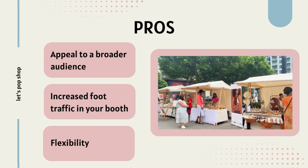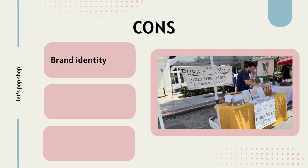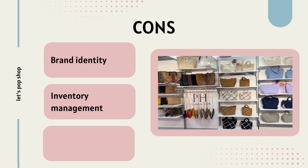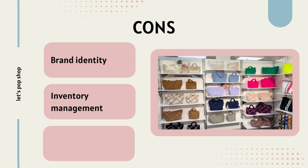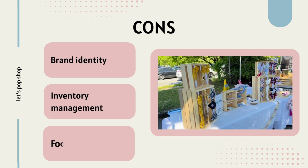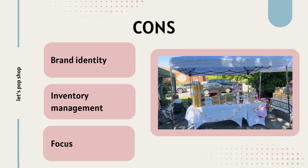Now let's take a look at some of the cons. First up, we have brand identity. It can be challenging to establish a clear brand identity or message if your product range is too broad. We also have inventory management, and managing a wide variety of products may require more complex inventory management and may lead to overstock or understock issues. So the last thing you want to do is get stuck with a ton of inventory. And then lastly, we have focus. So again, it may be harder to stand out in a crowded market if you're offering a little bit of everything without a unique angle.